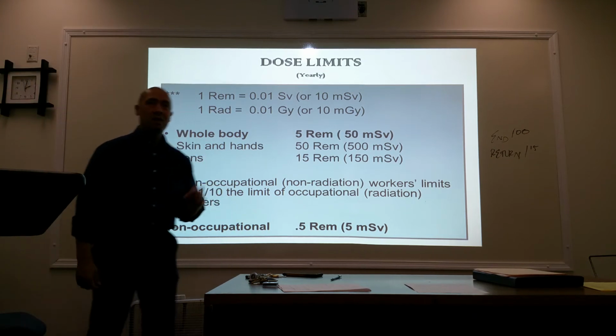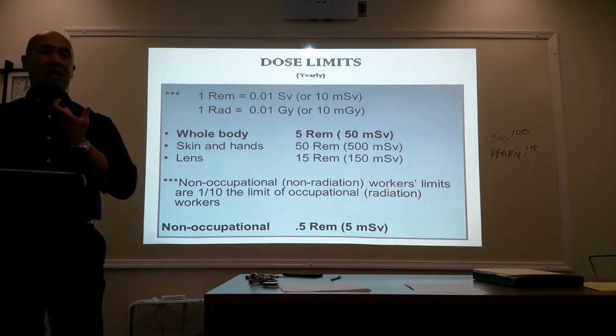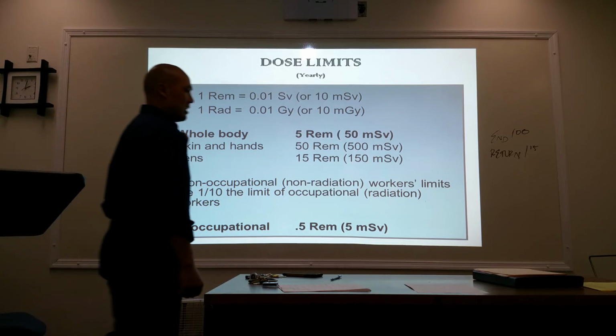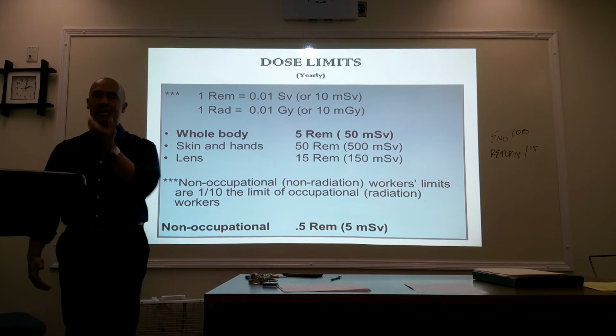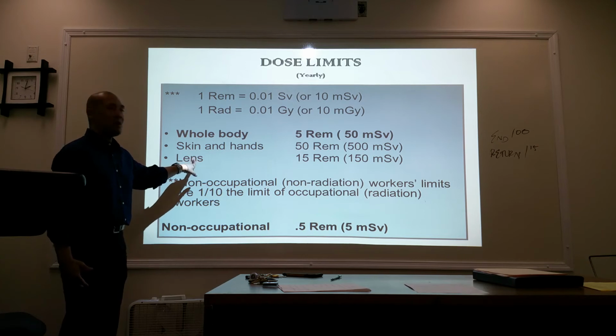Now remember, I'm wearing my badge at collar level near my eyes and my thyroid. And the dose that I get there translates into a whole body exposure. Now they can also take that same reading and be more specific to the amount of radiation that my eyes are receiving.